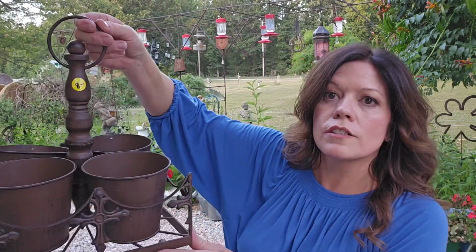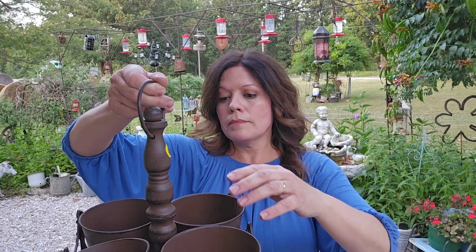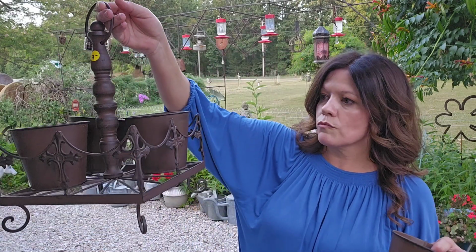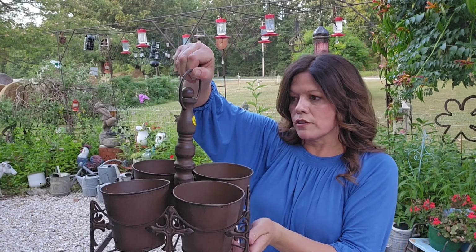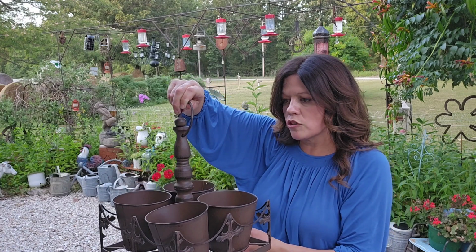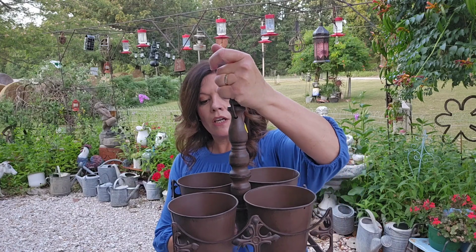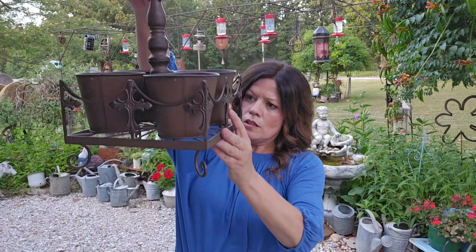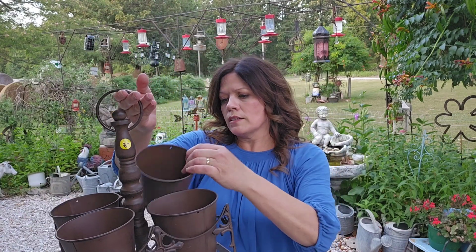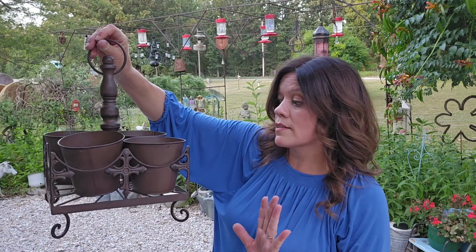Then for $8, I picked this up. The little buckets come out. But I just really like that stand. I think that will make a beautiful display for someone. You could either put that outside on your porch table, or, no, you could sit it near the garden and put plants. I don't know, I just thought it was wonderful. It's a nice sturdy metal. Looks like a Hobby Lobby piece, but I'm not absolutely sure because I can't find any stickers. But I think it's a great piece.